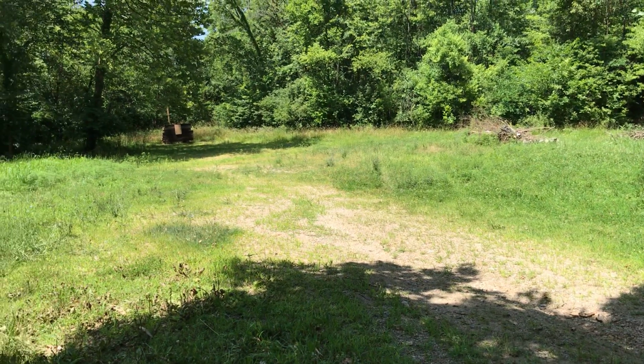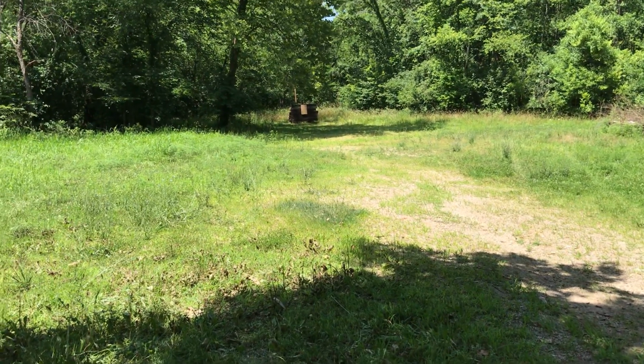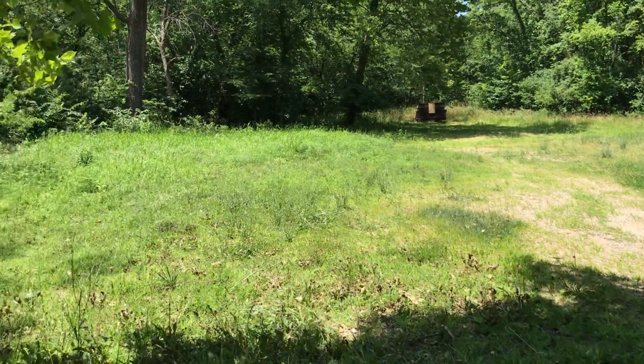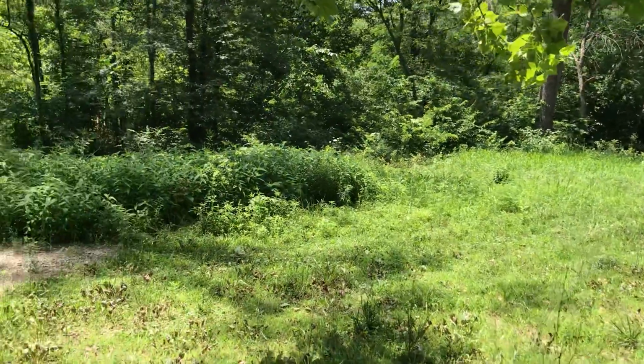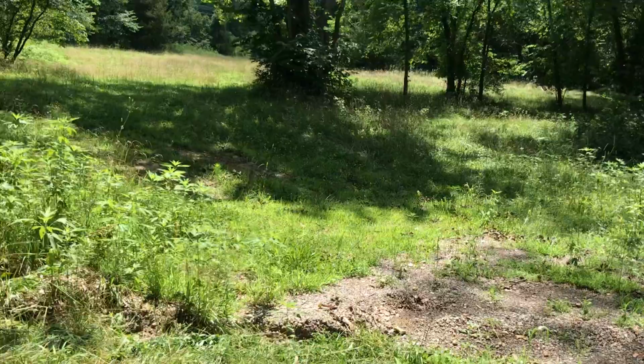So there have been a few projects out here. There's a little fire pit there to the right, and we started setting up a little shooting range there with some railroad ties. We got some work to do, but what I wanted to show you today was a little pond project I'm working on.